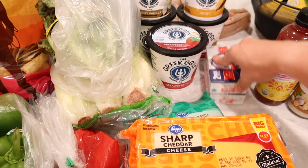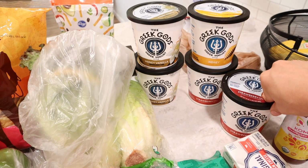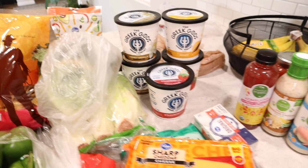I got the 2-pack of cream cheese for recipes. If you bought 5 of these Greek yogurts, they were only $2 a piece, and they're normally like $6 a piece. So I got 5 of those. Jalen and I love to have Greek yogurt and granola and fruit for breakfast or snacks.